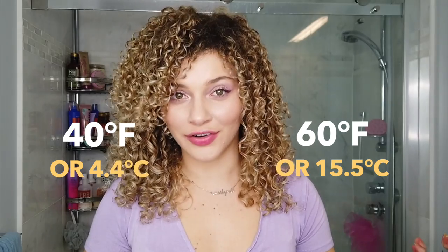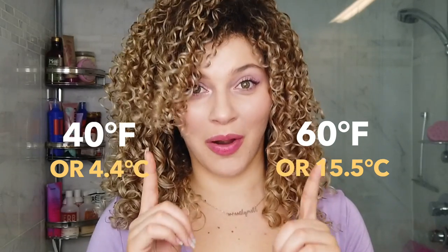So when do we use it? Well, in weather conditions that aren't extreme. You see, you need the humidity and the dew points to be just right. Just right. The optimal conditions are between 40 degrees Fahrenheit and 60 degrees Fahrenheit. Very small window of opportunity.